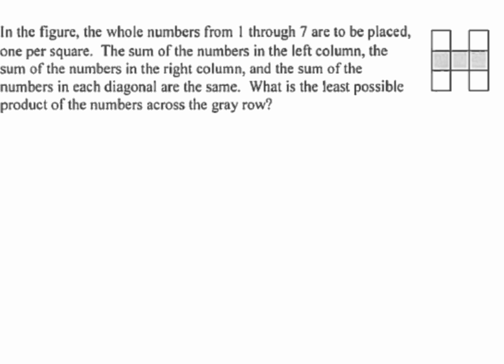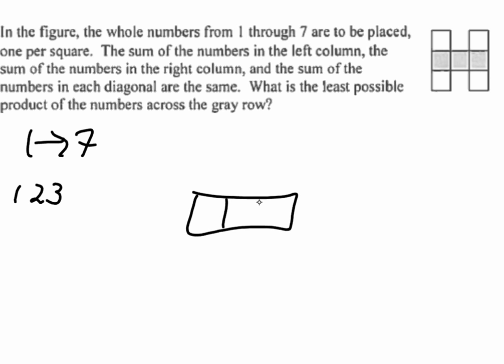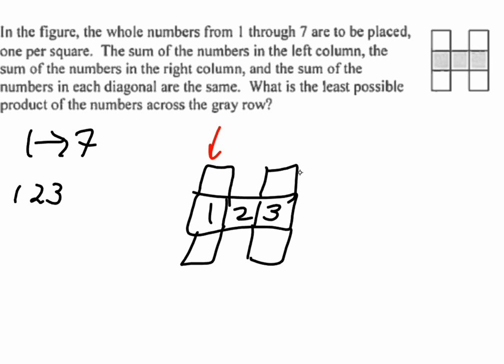So if I think of the numbers from 1 to 7, my smallest numbers are 1, 2, and 3. So right away, I'm actually going to try putting 1, 2, and 3 right in that row, because there's nothing smaller than that, and I'm going to see if I can get that to work. Then what it talked about was making sure that everything in the left, everything in the right, and everything in each diagonal equaled the same sum, which means to add them.